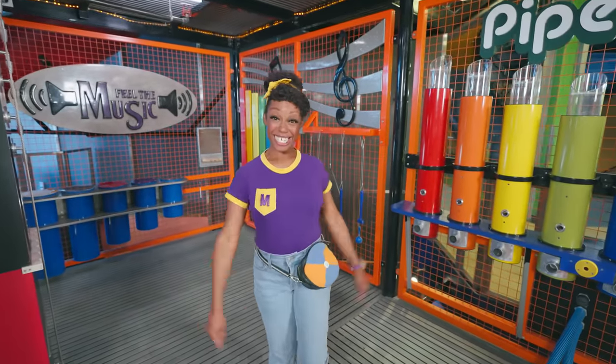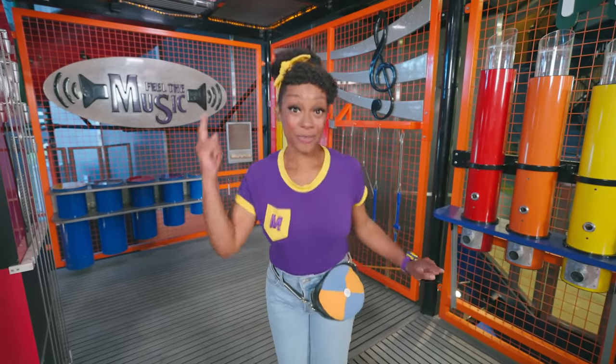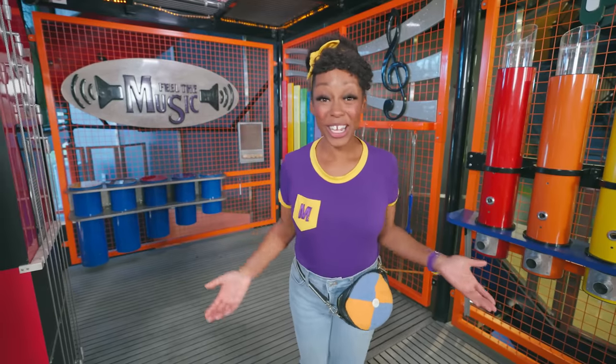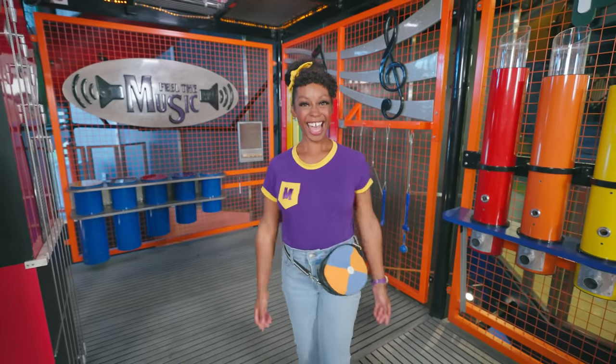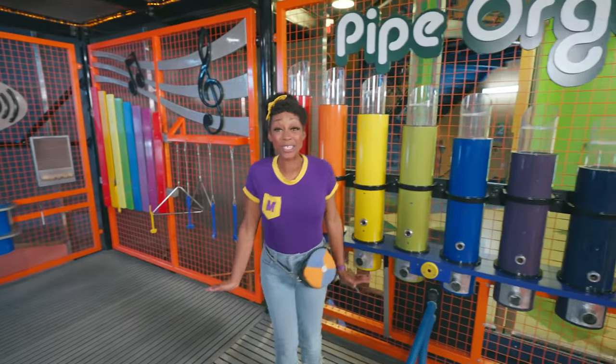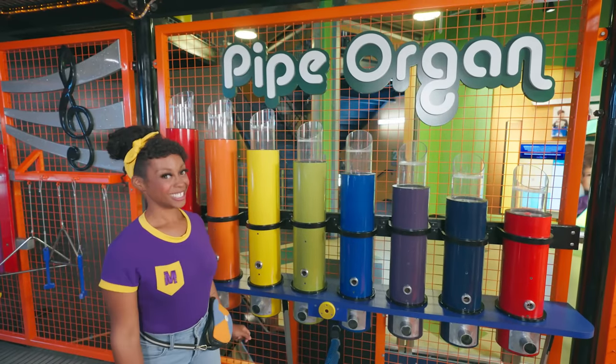Oh, this is a music room. Did you know when you hear a sound, it moves through your ear canal and makes vibrations that tell your brain what you're hearing? Yeah, very cool. And look, this room has so many things we can make music with and different sounds. Let's give it a try.